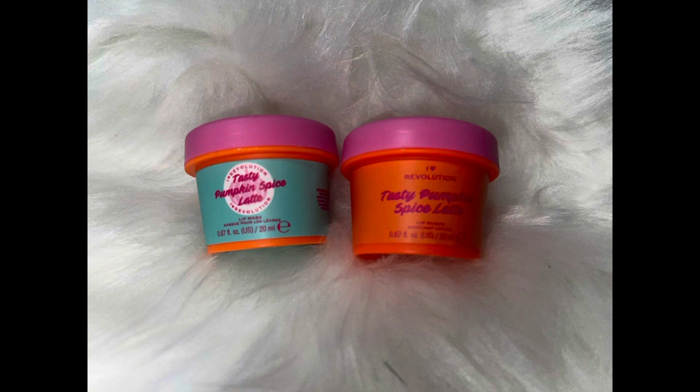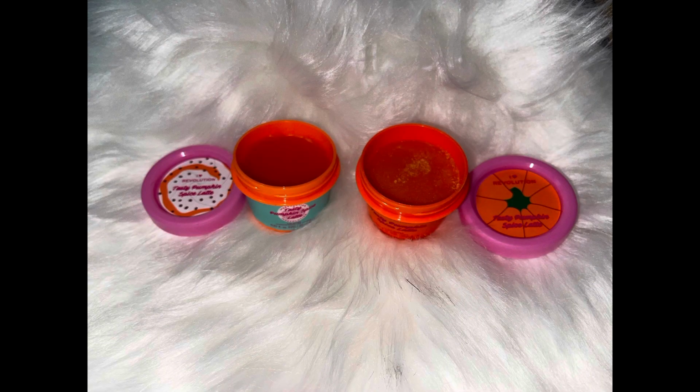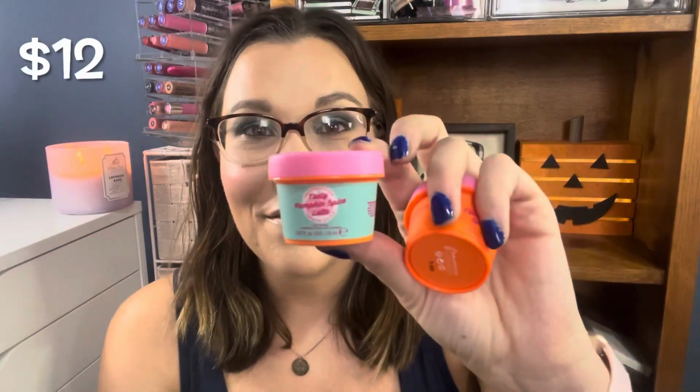So the first one here is from I Heart Revolution, and it's their Tasty Pumpkin Spice Latte Lip Mask and Lip Scrub. I love their packaging here. I love the little pumpkins on it, and the little guys in here are even cuter. This is the first time that I have gotten a lip scrub or a lip balm from them. So this one here is the lip mask, which is orange. It smells like latte. I wouldn't say pumpkin, but I wouldn't really say coffee. I love this packaging. There's 20 mls, so you have so much in here, you're never going to go through that.